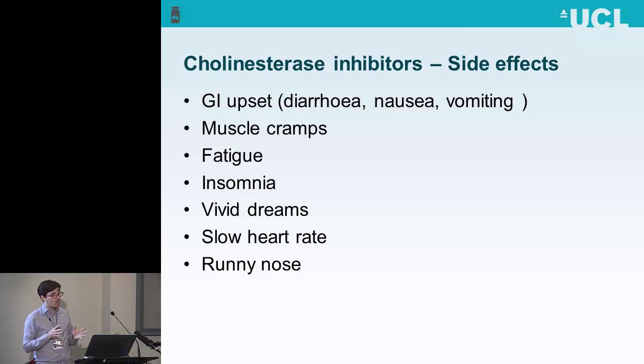Some people might get a slow heart rate. And that's why, when we start people on this medication, we always check their pulse before they start. And if the pulse rate is a bit on the slow side, what we might do is do a tracing of the heart, just to see that there isn't any reason why people can't go onto the medication.